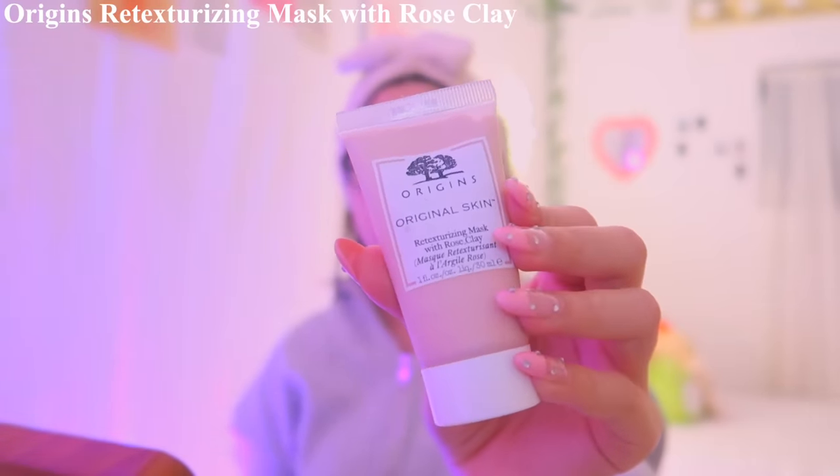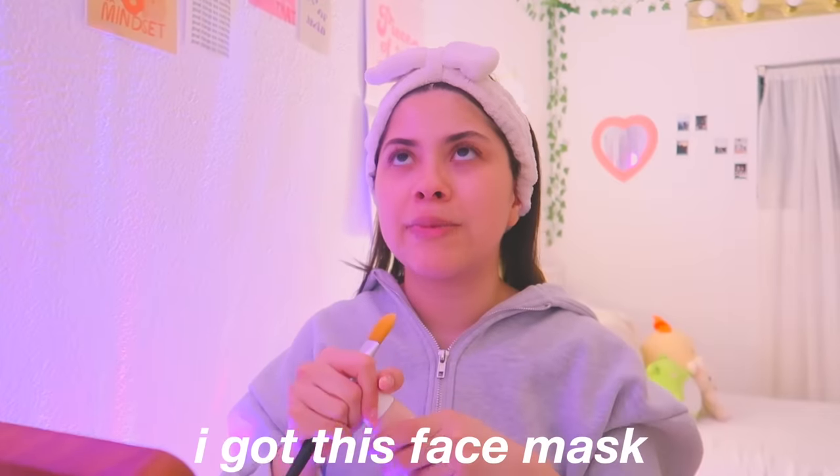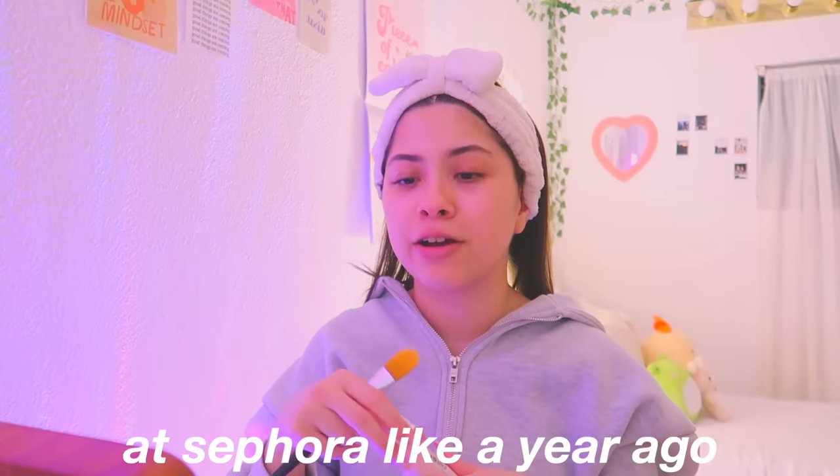I haven't done a face mask in so long. I want to say it's been maybe a month. This is the Origins Original Skin Retexturizing Mask with Rose Clay. I got this face mask at Sephora like a year ago, and I still haven't used it all up.